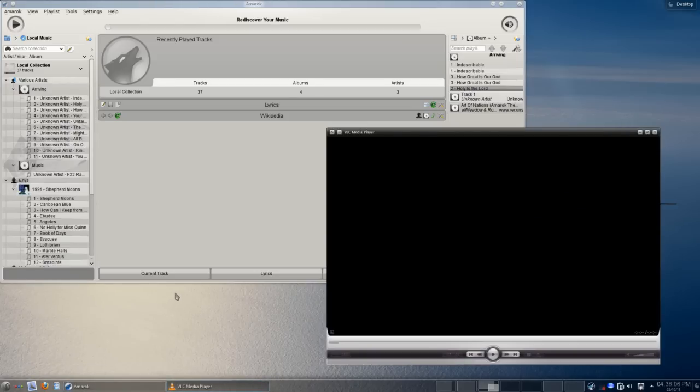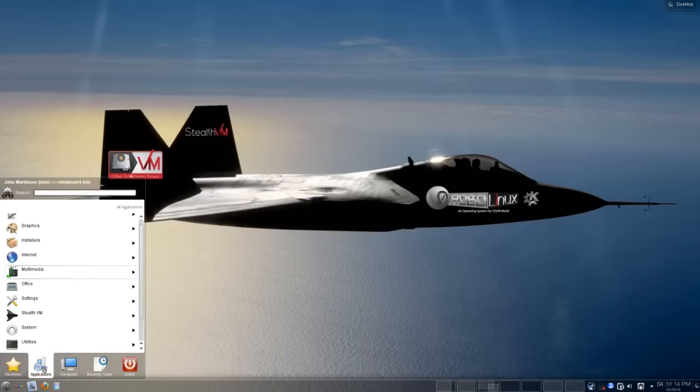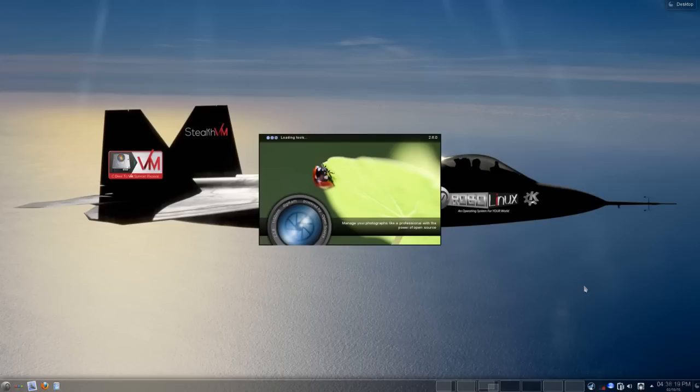Then in desktop 4, I'm going to load Digicam, another highly polished KDE application. And that's going to be under Graphics. Digicam. Simply awesome.